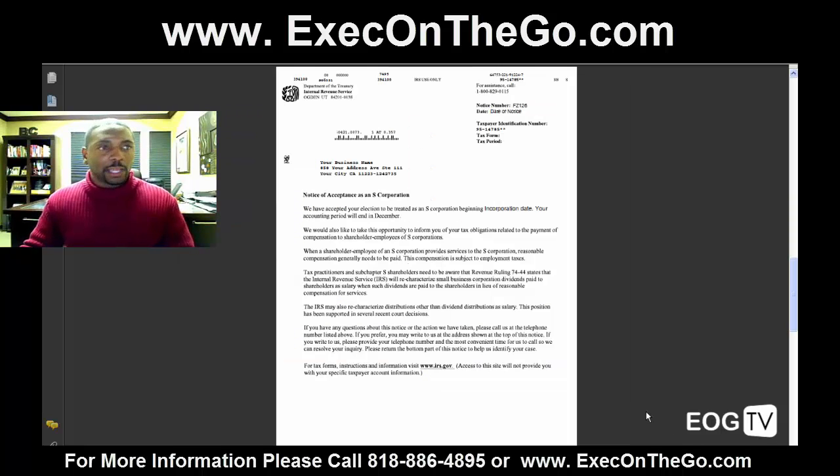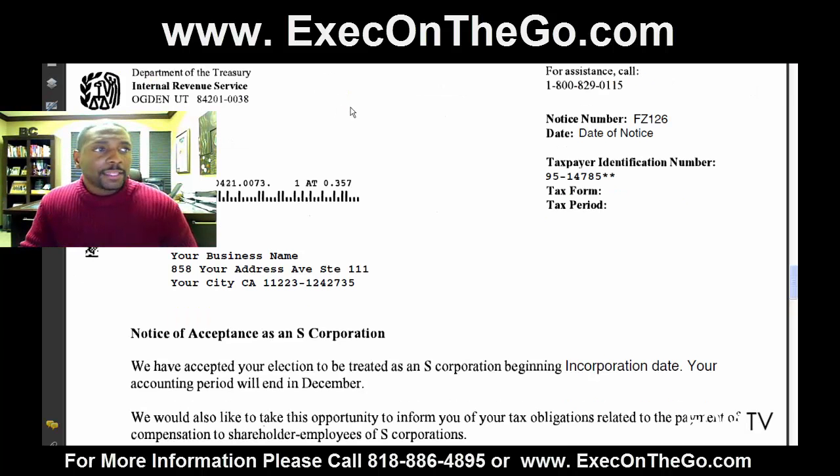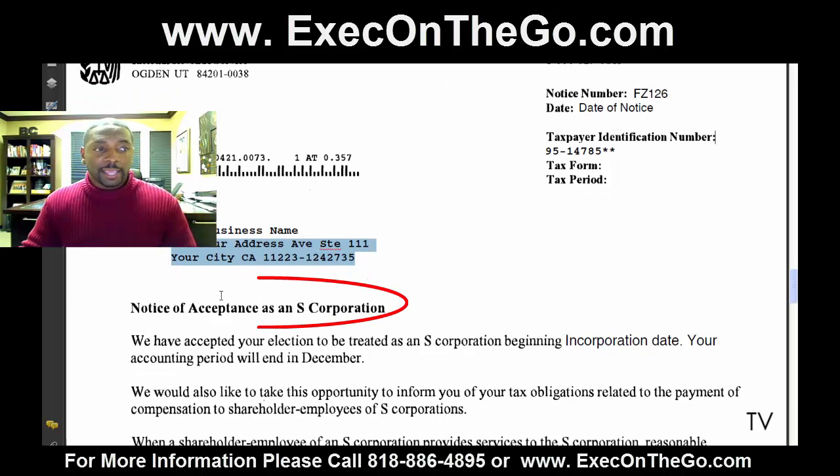So what it looks like, this is what the letter looks like. It looks like this right here. And so let's go ahead and make this a little bigger so you can see this. And you're going to see it's going to come directly from the Department of Treasury. You're going to have their notice date, the date that basically states when they issued it or whenever they're mailing it out to you. You're going to see your EIN number or your tax identification number. You're going to see your business name here. Your business address here is going to be addressed directly to the corporation, and it's going to have this title on it: Notice of Acceptance as an S Corporation.